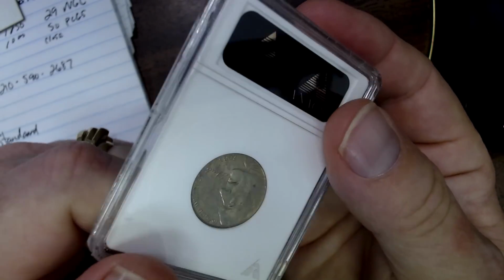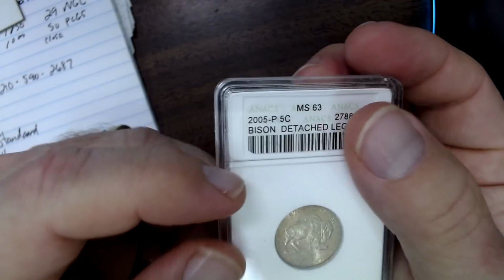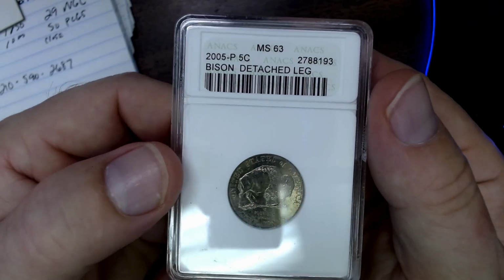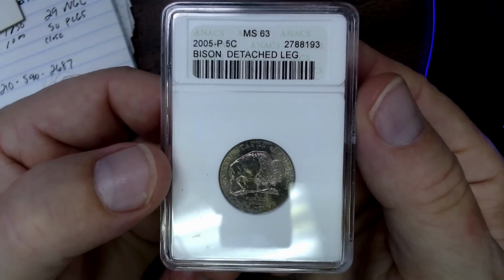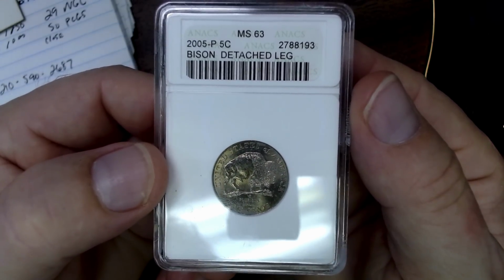At one time, these were kind of popular on eBay. This is a low-grade example. It's in an old Annex holder here, little soap bar. Now, what's odd about this is that PCGS even graded examples of this.